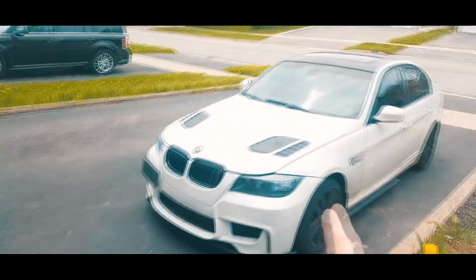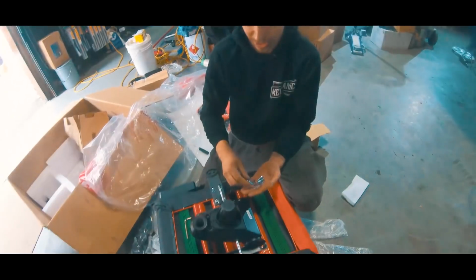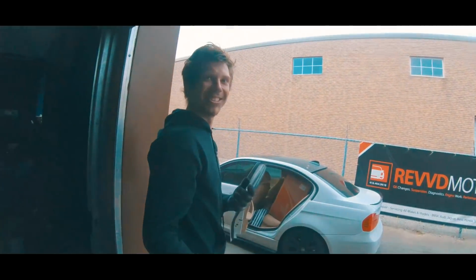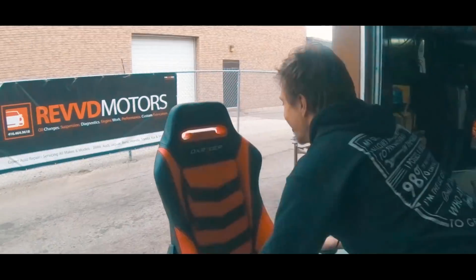Now I got my beamer, so I'm not sure if I'm gonna go get the bricks. The Ford is at revved motors. These are so simple, you don't even need a manual. It's yours. Serious? Yes, I'm serious. How long should you drive on a red engine light? You should get it checked out if it's something minor.